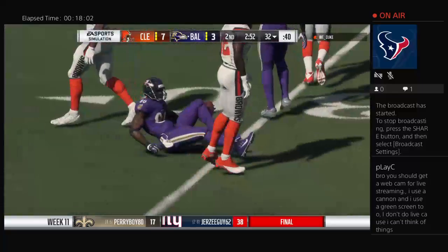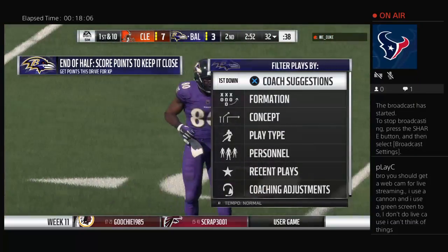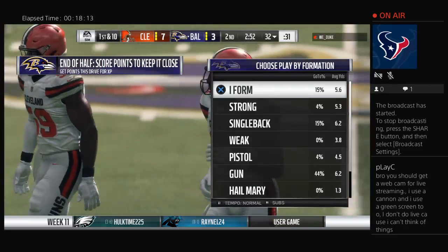Nice job bringing that one back. 14 on the return. And possession will switch hands, 1st and 10. And now Baltimore gets set to take the field. And last time they got 3 points, but it was a chip shot field goal.